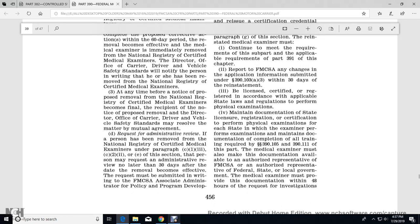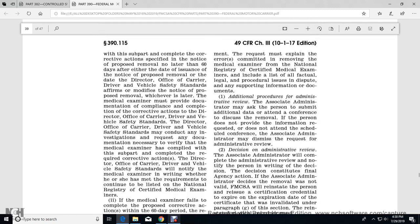Request the administrative review. The person who has been removed from the National Register of Certified Medical Examiners under paragraph (c)(1), (c)(2), or (e) of this section may request administrative review. The person requests the administrative review no later than 30 days after the date the removal becomes effective. The request must be submitted in writing to the Federal Motor Carrier Safety Administration, Associate Administrator for Policy and Program Development.